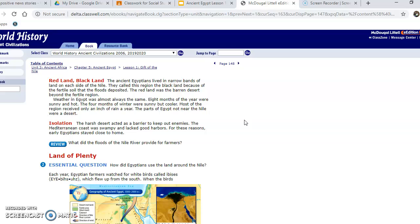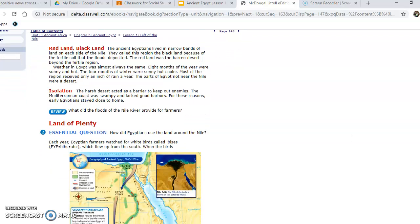Weather in Egypt was almost always the same. Eight months out of the year, sunny and hot. The four months of winter were sunny but cooler. Most of the region received only an inch of rain all year long, and the parts of Egypt not near the Nile were a complete desert. Isolation. The harsh desert acted like a barrier to keep out enemies, and the Mediterranean coast was swampy and lacked any good harbors. For these reasons, the early Egyptians stayed pretty close to home.